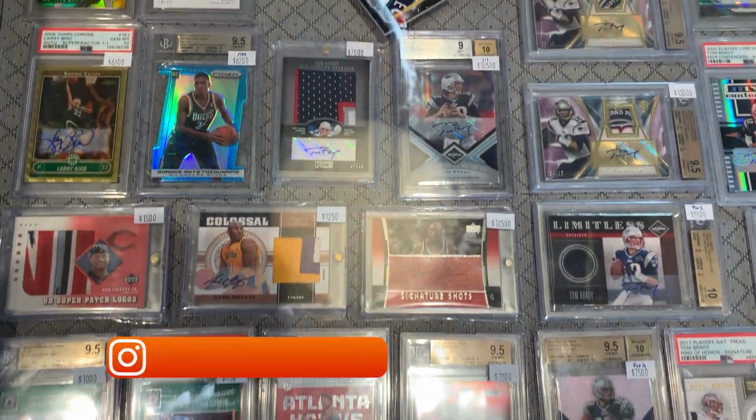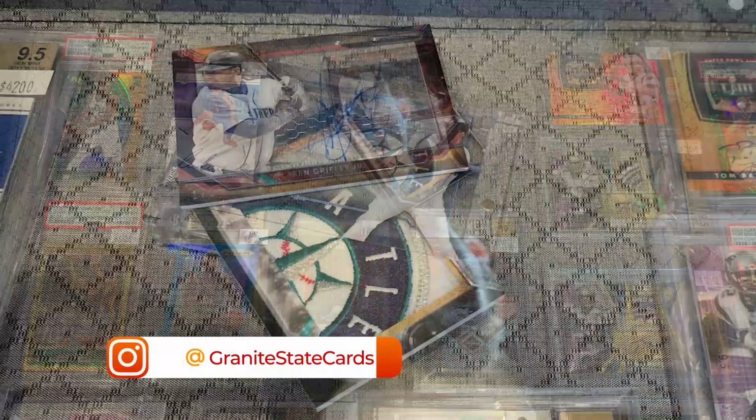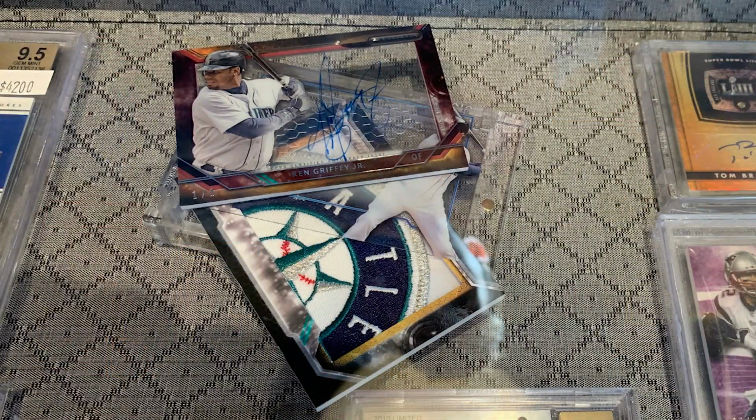One of my favorite people that was there was Granite State Cards. Take a look at this Ken Griffey Jr. card. It's a 1-of-1. It fans out so that you can see the jumbo patch that's inside. Of course, it's got a beautiful autograph on it. It's got the shadow box feature. It was unbelievable, and Trent was just a great guy to talk to, so that was wonderful.